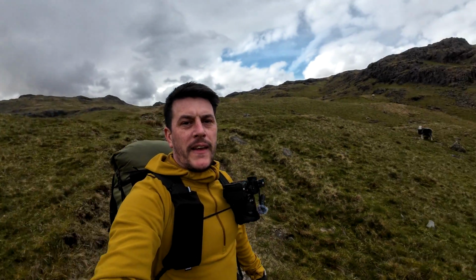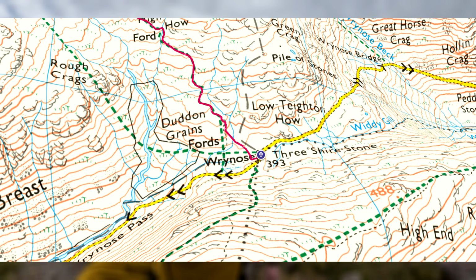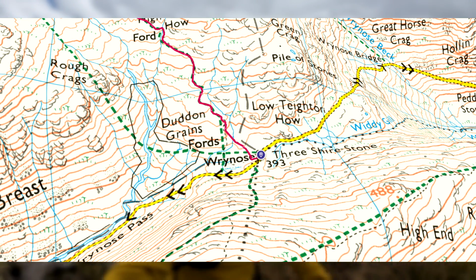But I'm in the Lake District and I haven't got a real plan. I've parked at the top of Wainrights Pass. I'm just going to head up and see where I get to.